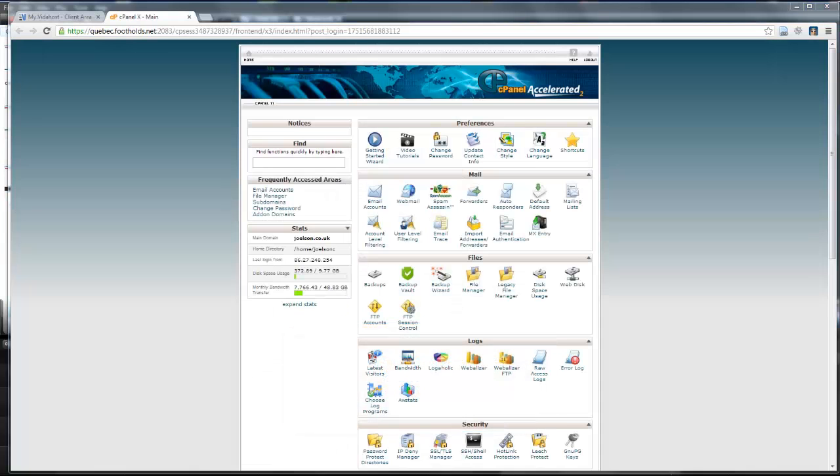So let's look behind the scenes and see what Vidahost is all about once you do buy the hosting package with them. So here we are in the control panel. Now don't be overwhelmed. I know there appears to be a lot of buttons here, but for most people starting a blog or a website, they will only need 2 or 3 of these buttons at most.